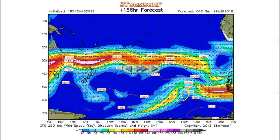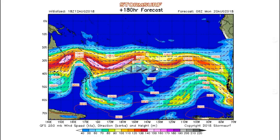Now as we get into Sunday, we're almost a week out now, late Saturday night, another little trough tries to develop, far southeast Pacific, but even outside the Southern California swell window. And here we are at 180 hours, and just nothing that looks supportive of gale development in the southern hemi.